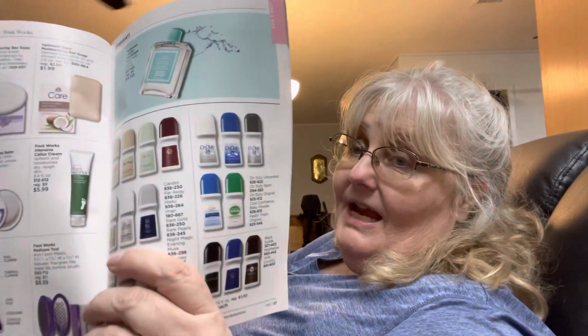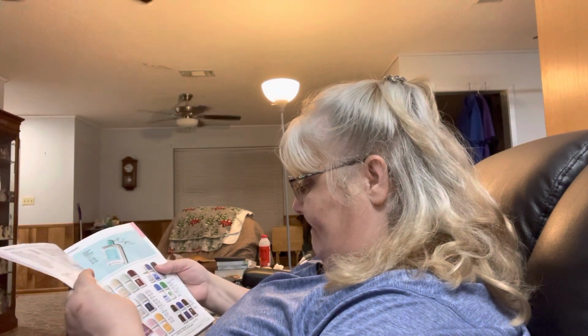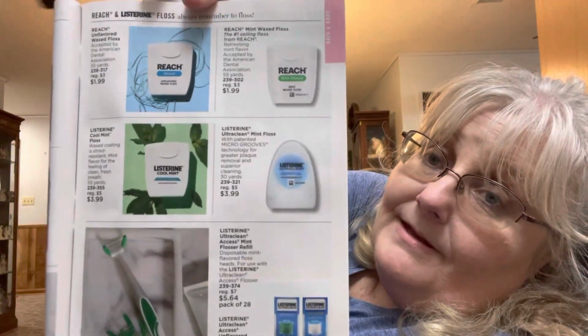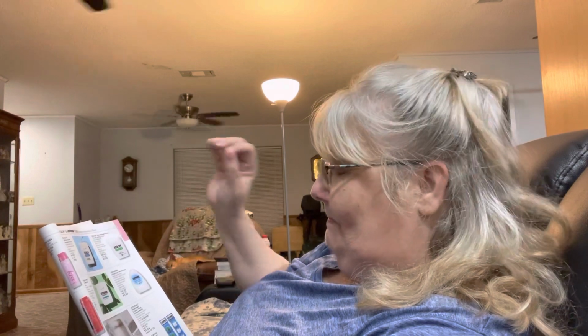As usual, Avon has deodorant. I sell tons, and nobody orders just one at a time. Let me tell you, they are expensive. But did you know that Avon had these products? Dental floss. Reach. A name brand, because Avon is owned by LG. So not only does LG own electronics, they own a home and health section too.